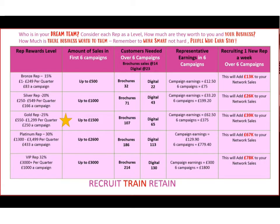And this is a great tool for people who don't really use digital, because for me, when I'm looking at the work of delivering 107 brochures in 6 months or 65 digital orders, it's a lot less work. Yeah. And then you don't have to worry about the deliveries. There's so much less work with the digital side of things.